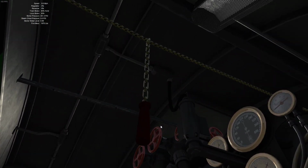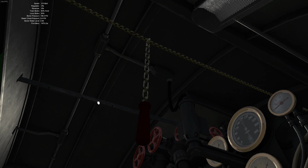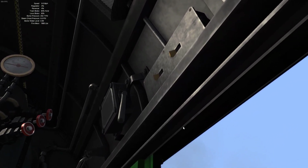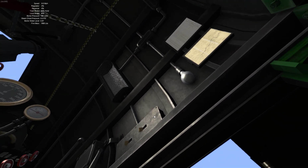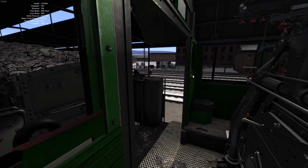I believe you can also open. Now, it does have a pretty decent sound to opening this roof hatch here, but it doesn't have it for all the little notches here, which it should, but I'm not too heartbroken on it. Not too bad. Oh. Interesting. I can open these little back windows here. I believe you can open these little windows up here.